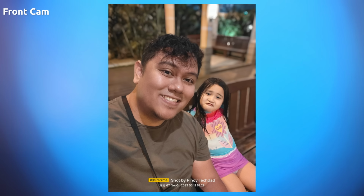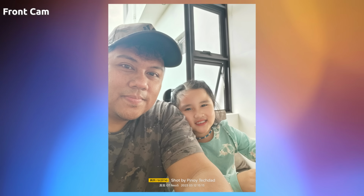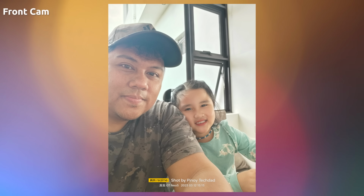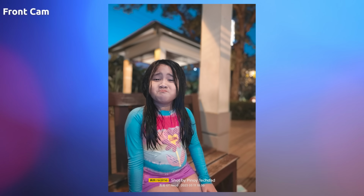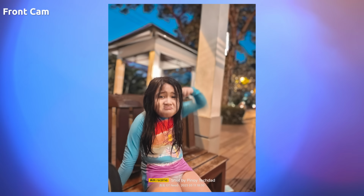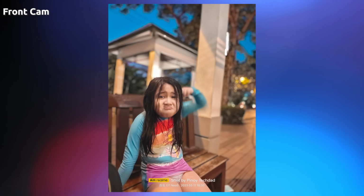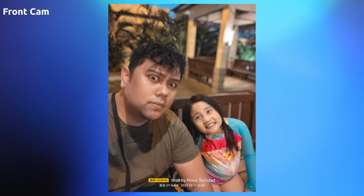Pagdating naman sa selfie camera, meron tayong 16 megapixels na shooter, and it's not really the best. You know naman na this is targeted for gamers. So most gamers don't really care about the selfie camera. So I understand na meron lang tong 16 megapixel na medyo soft yung mga photos, and then yung video naman niya is 1080p 30 FPS na hindi rin ganun ka-okay.